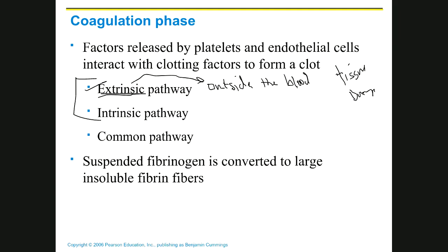But there's another pathway too. This one's called intrinsic. Intrinsic means inside. In other words, something inside the blood is going to activate this pathway. And the thing inside the blood that's doing it is the platelets. So remember those platelets released chemicals? Those chemicals made other platelets swell up and get sticky. But some of those chemicals initiate this pathway. And so look, one's coming from this direction.